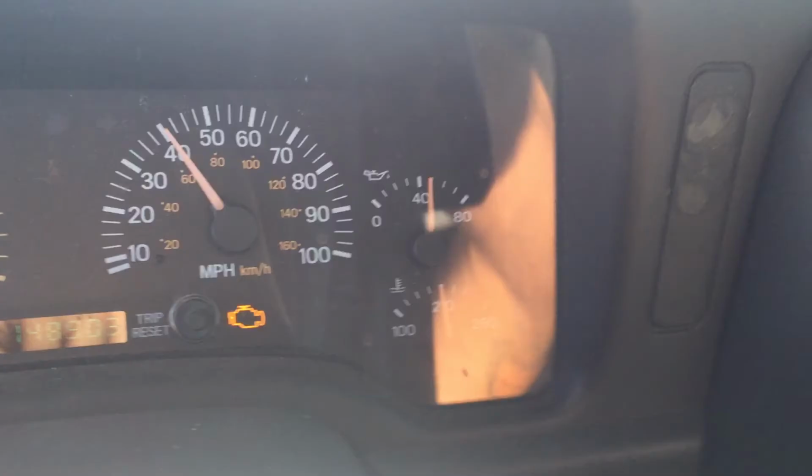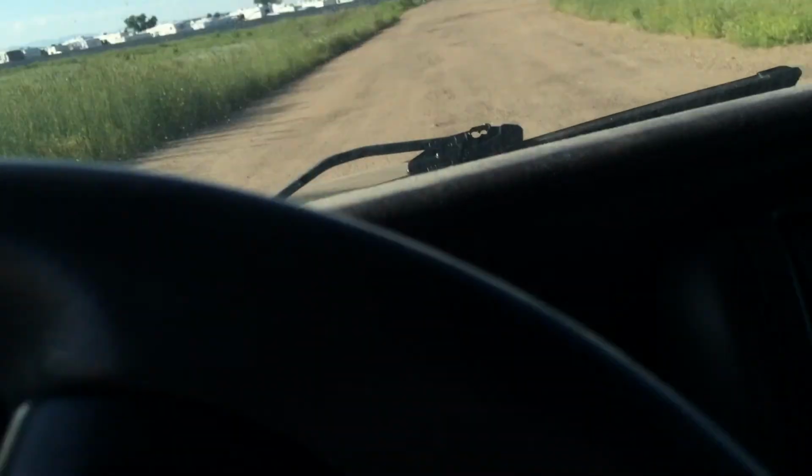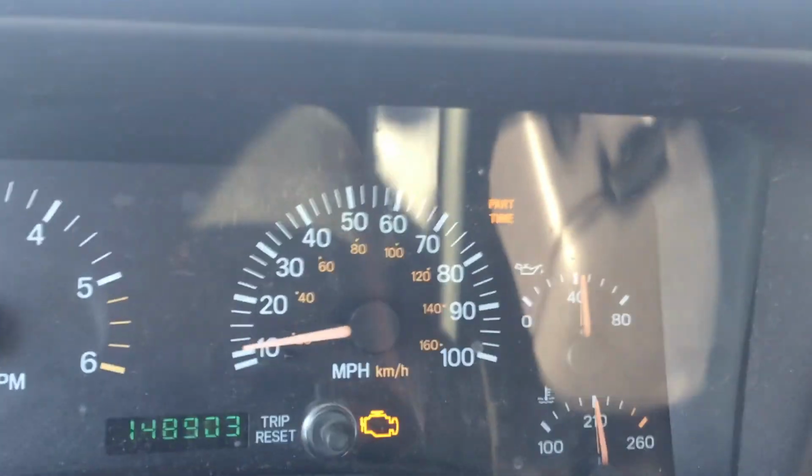So there again, temp gauge. Gotta pay attention to where I'm driving. All right, so in the dirt lot now. 4-wheel drive. Okay, there's high part-time. You see it up there.